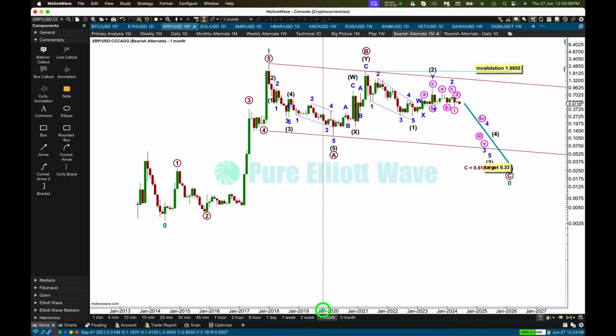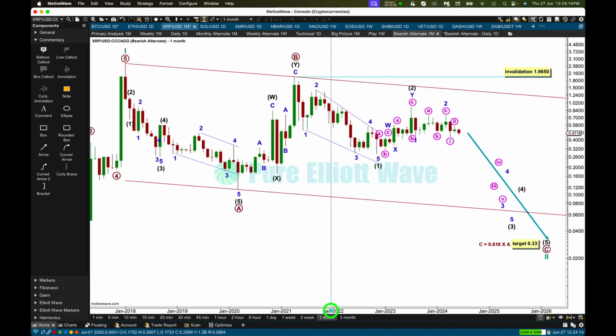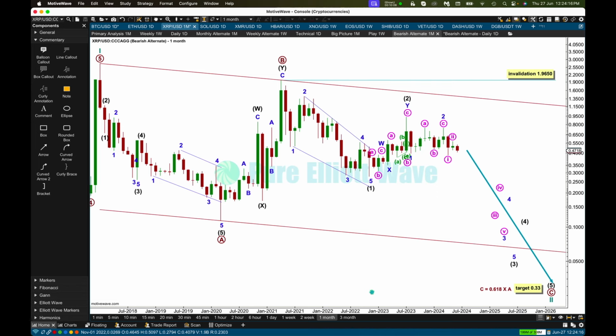Someone had given this wave count. So they've got from here to here a 5-wave impulse. Not sure how they labeled that. The analyst just really didn't give much detail, and the chart he was using, a candlestick chart, was so squished up you couldn't see the candlesticks.